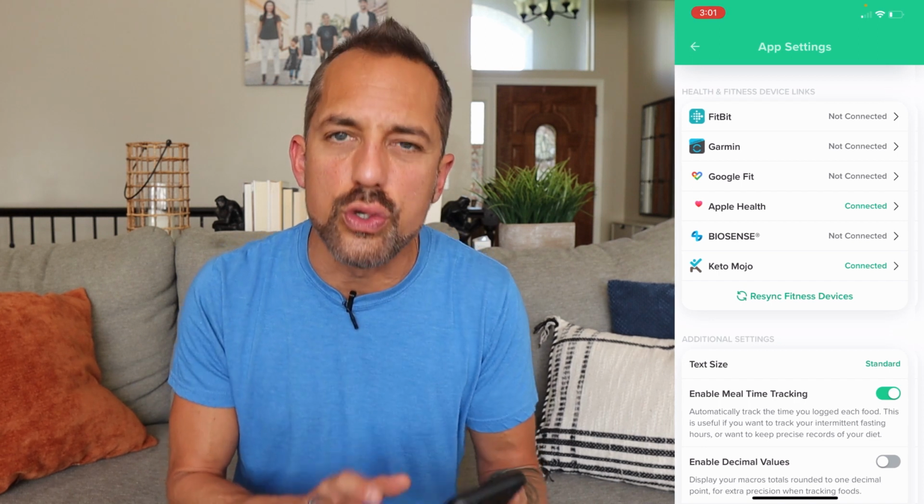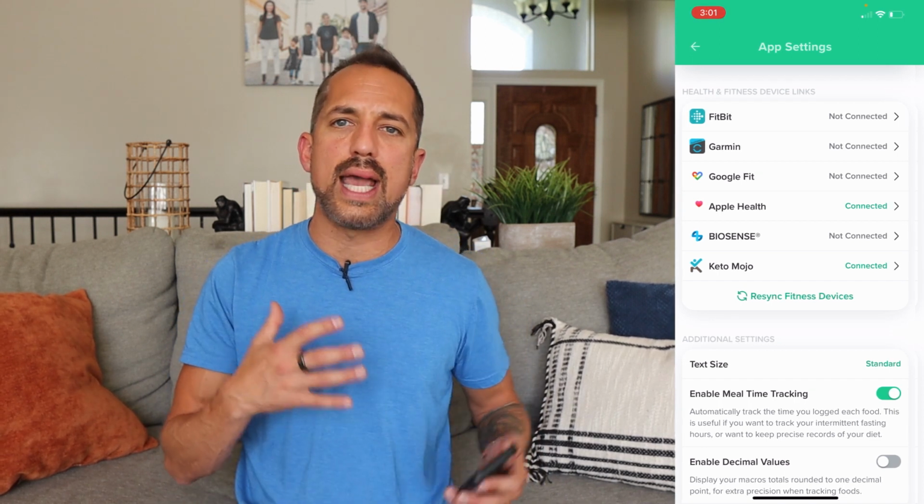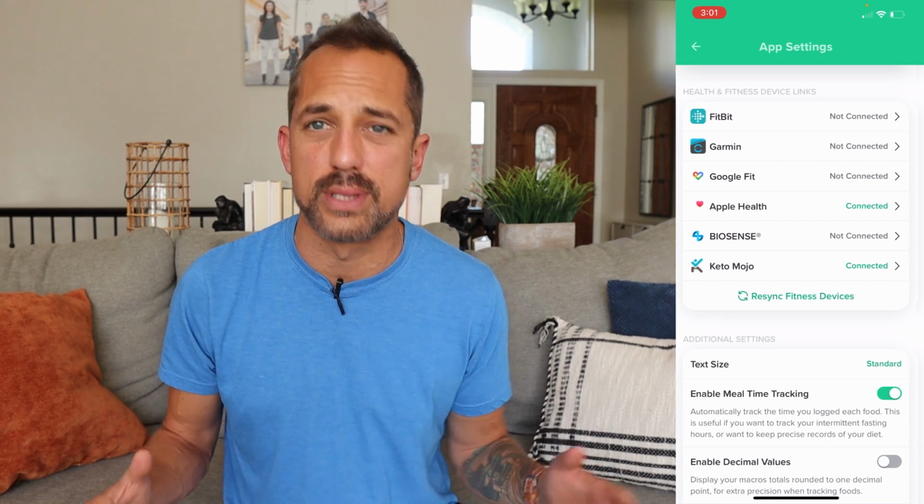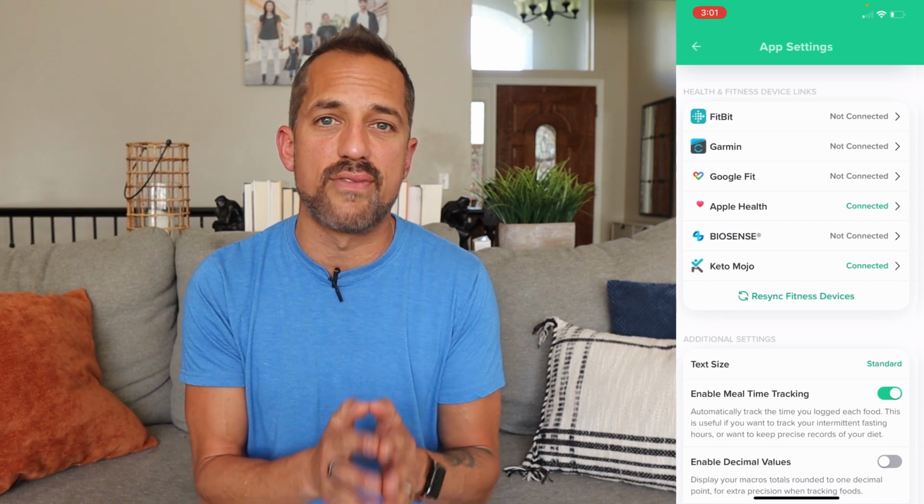And then if you're using the Keto Mojo, I am a ketosis guy. So I am really big into the Keto Mojo. I use it a couple times a week and I really love that app.